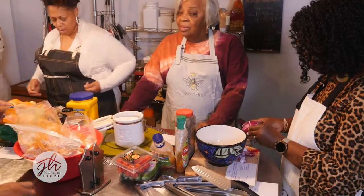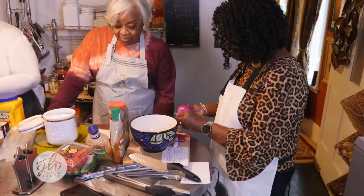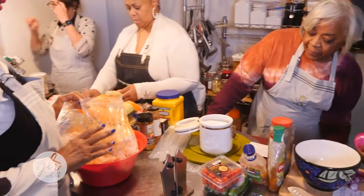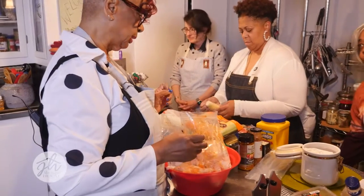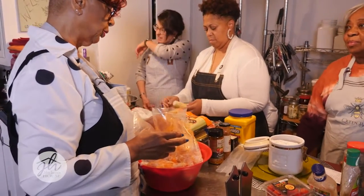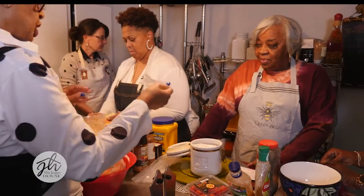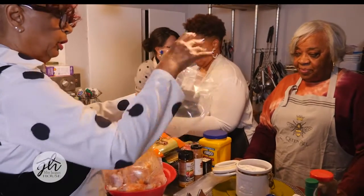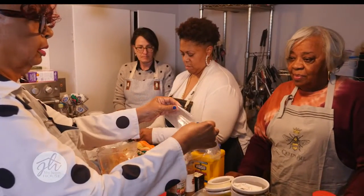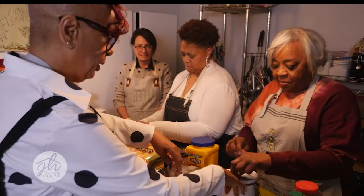But what we'd like to do is, it's been marinating. The chicken has been marinating in buttermilk and hot sauce. The buttermilk and the hot sauce tends to make the chicken tender, and the hot sauce gives a little bit more spice. So we're going to take this bag and we're going to fill it about up to there with flour. Then we'll start adding seasonings to it.